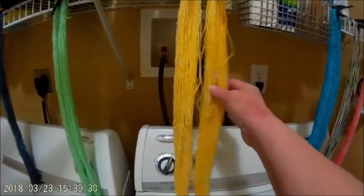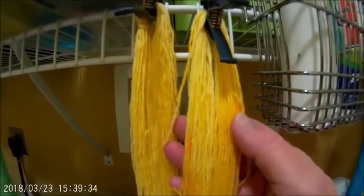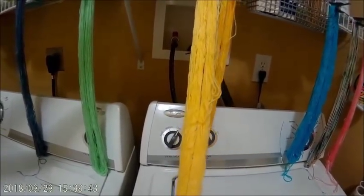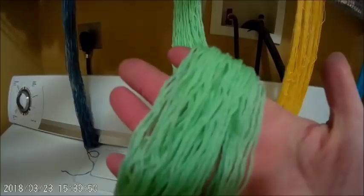Then we have two yellows here. This yellow has some dark speckles. You can see some right here. So it has some dark speckling in parts of it. And then we have this that is just the plain yellow. Then over here we have a plain green. It's kind of a pistachio. There you can see it. Pistachio green.